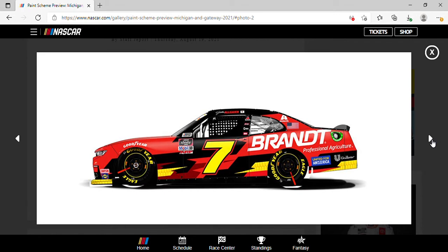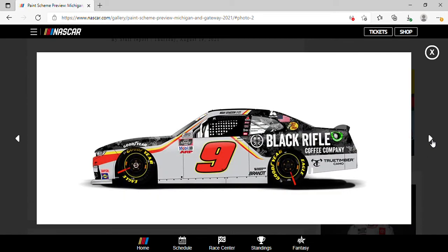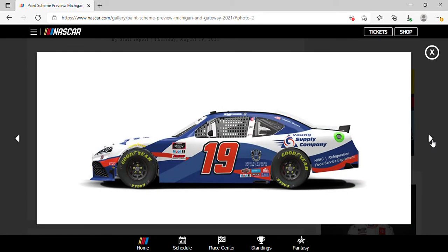Next up, we have Justin Allgaier in the #7 Brandt Professional Agriculture Chevrolet, same as always. Next up, we got Sam Mayer in the #8 QPS Employment Group Chevrolet. We've seen this one already. He ran it in a couple races so far. Noah Gregson in his typical Black Rifle Coffee Company Chevrolet. Next up, we got Daniel Hemrick in the #18 Poppy Bank Toyota Supra. Brandon Jones, yep, he definitely drove a really interesting paint scheme that weekend. The #19 Young Supply Company Toyota Supra.